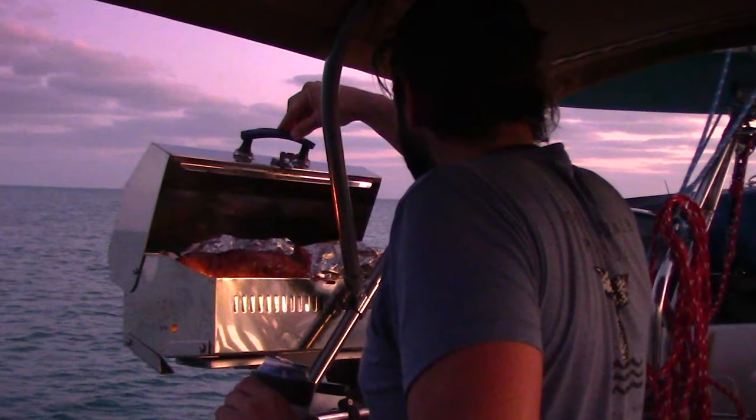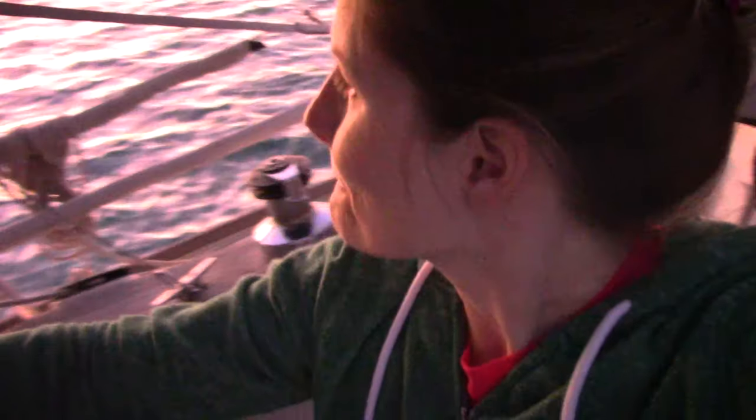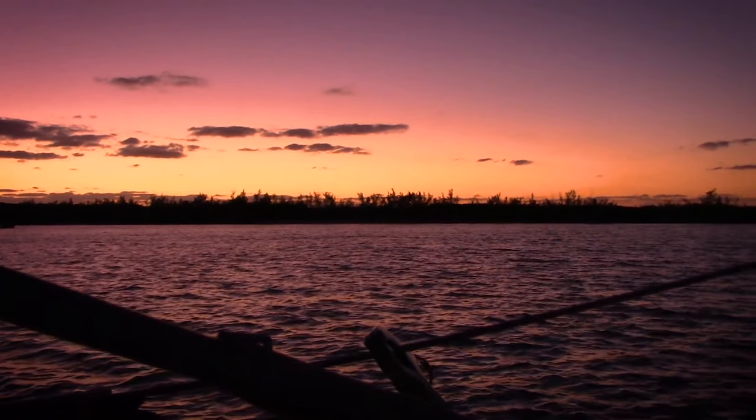How's it look? We've got a pork loin and some broccoli and garlic on the barbecue right now. It's a very calm anchorage. And we'll just be here for this evening, and then we'll be on the move again tomorrow towards... Exumas! Yeah! We'll make the Exumas tomorrow.